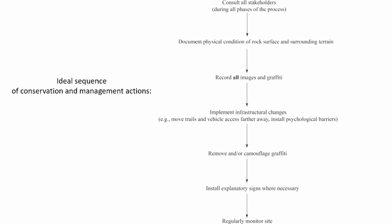So what you can see here in this list is to first consult all stakeholders, but also throughout the process of doing management and conservation. And then an important step is to document the physical condition of the rock art surface and the surrounding terrain. And then thirdly, record all images and graffiti in addition to the surface and the terrain so that one's got a good idea of what is there. And then implement infrastructural changes.